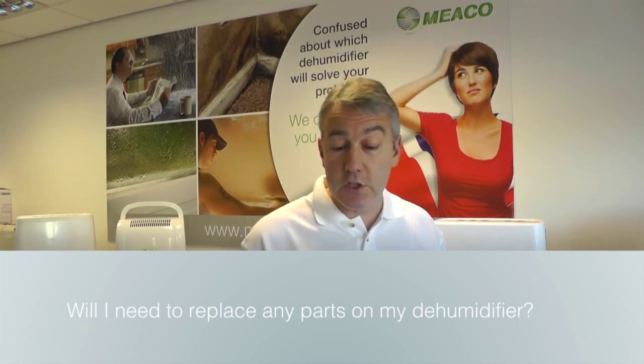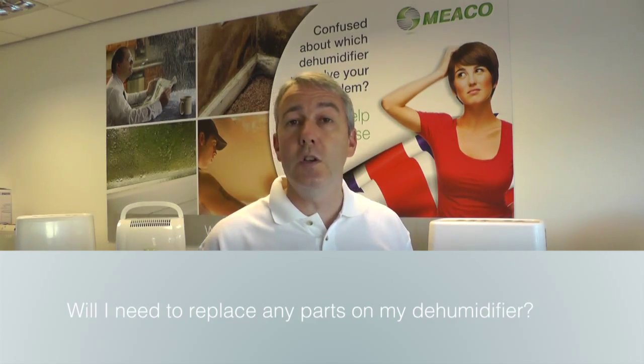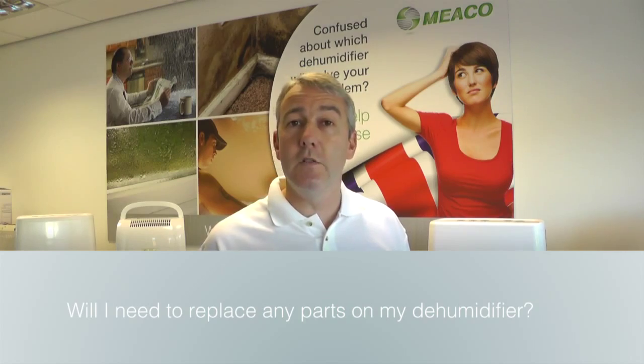Next one today from Mick. DD8L, that's this one here. Do you need to replace or clean the filter or the desiccant wheel inside? If so, how often do they need to be replaced and what's the cost? Good question. Look after your filter, you don't have to replace it. All you need to do every time you're passing with the vacuum cleaner, run the nozzle over the filter and that will be absolutely fine. So no consumable, no replacement costs there.